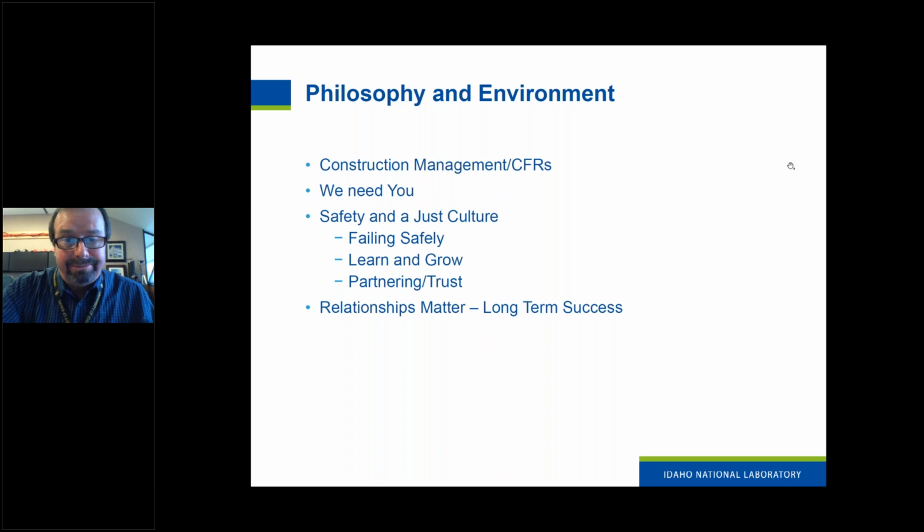The next item: we need you. Two years ago was a record year for the INL for infrastructure investments. Last year was another record year, well in excess of $250 million in infrastructure investments in construction of facilities here at the INL. So it's a busy place, and we're competing with the boom of construction across the nation. And so we need you. And we will work very hard to keep you here once we attract you to work here at the INL.